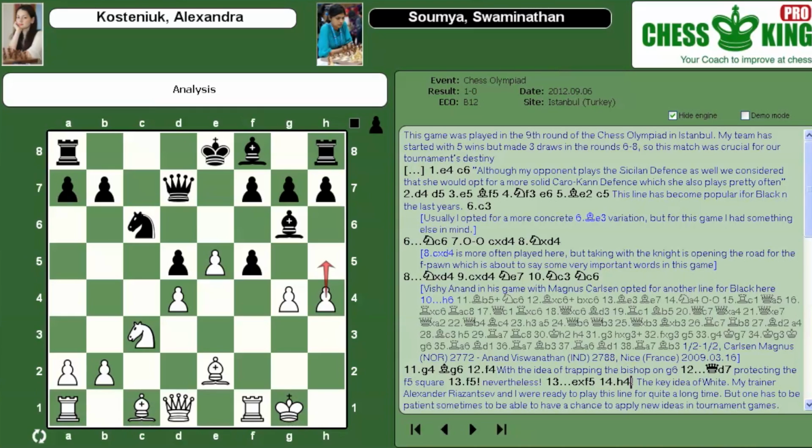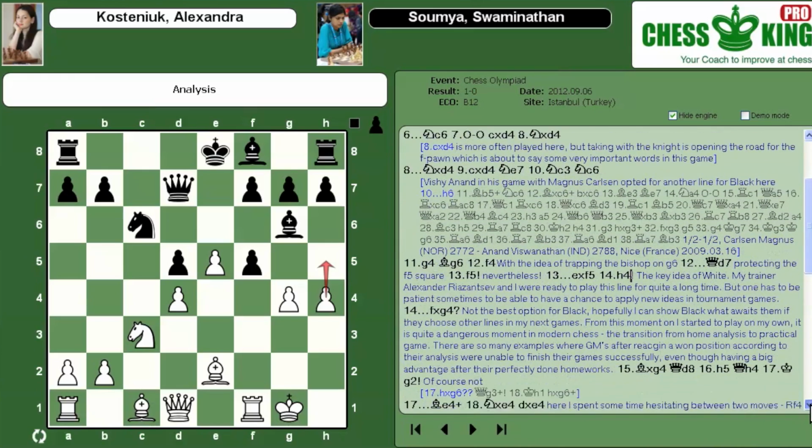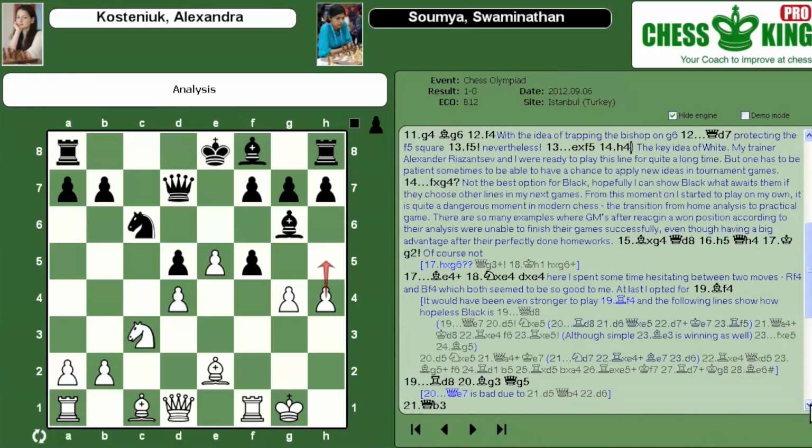My trainer Alexander Zantsev showed me this idea quite a long time ago, but one has to be patient sometimes to be able to have a chance to apply new ideas in tournament games. Here my opponent spent almost 1 hour trying to figure out the best way for black to continue, and finally took on g4, f takes g4. It's definitely not the best option for black, and hopefully I can show black what awaits them if they choose other lines in my next games.